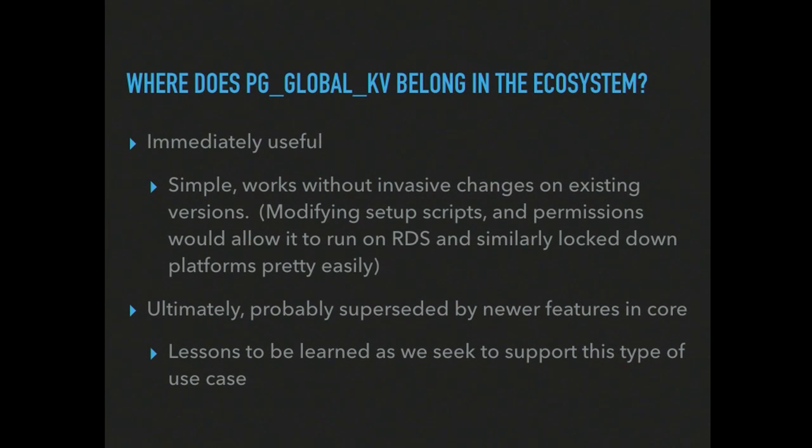Ultimately, I see this as being superseded by the newer features in core, although I think there's some lessons to be learned about how to handle these use cases. And although it's nicer to have the features in core, this does make some trade-offs, particularly around being able to replicate off the current state of the data table, which you can't do with WAL logging or something like that.